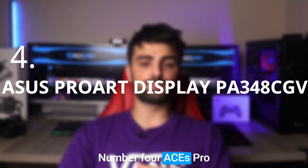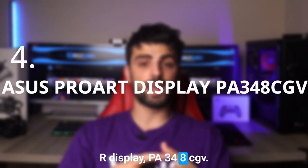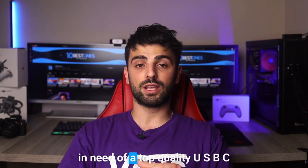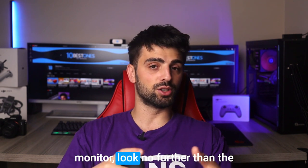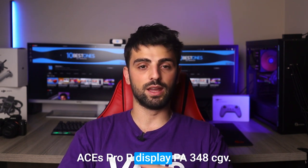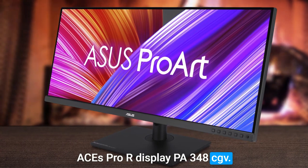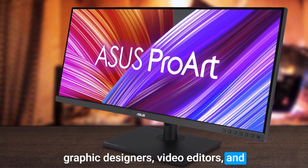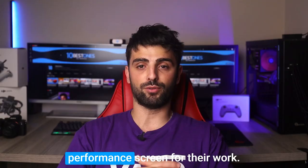Number 4. Asus ProArt Display PA348-CGV. Next up, if you're a professional in need of a top-quality USB-C monitor, look no further than the Asus ProArt Display PA348-CGV. This display is tailor-made for graphic designers, video editors, and other creatives who require a high-performance screen for their work.